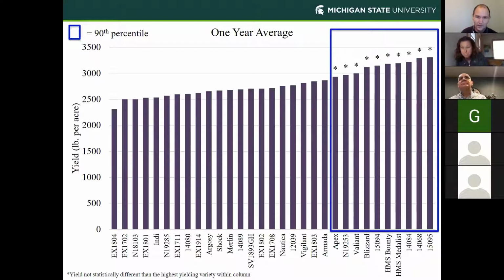One that is rather surprising in here is that we do see HMS Medalist really came through this year on yield, which we'll look at. It's not quite that impressive in our 3-year average, but it did have a very good year in 2020 up there with HMS Bounty, which is a new release that we're pretty excited about. And some of these other experimentals that carry some real yield potential with them.